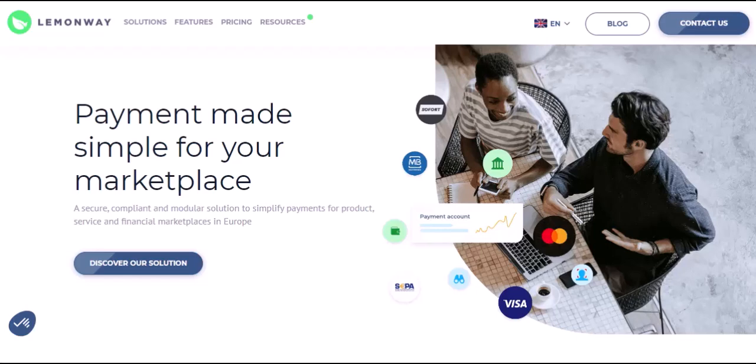The lemonway trick revolves around a French payment processing platform called lemonway. This platform offers features similar to popular options like PayPal or Stripe, allowing businesses to receive payments online. However, the trick lies in how lemonway categorizes certain transactions. Here's the key: lemonway treats peer-to-peer, P2P, transfers differently from traditional business transactions. P2P transfers typically incur lower fees compared to business payments. So, the idea behind the lemonway trick is to disguise your business transactions as P2P transfers to potentially avoid higher fees.